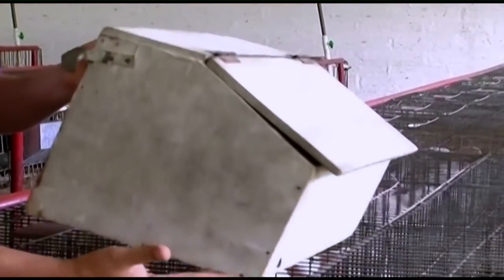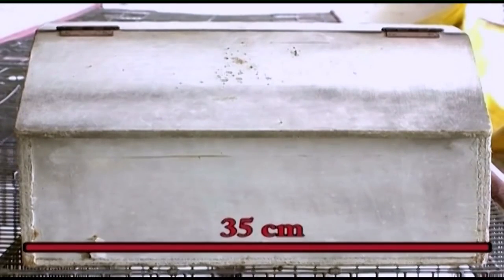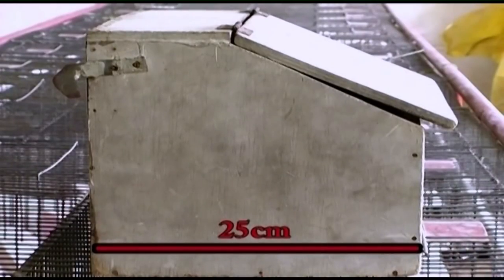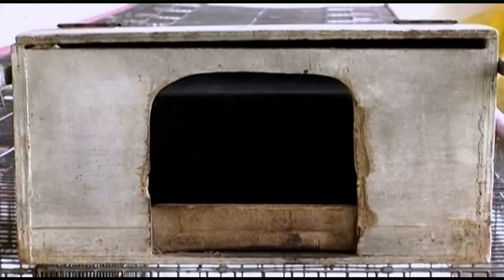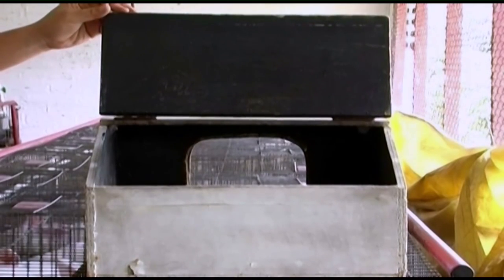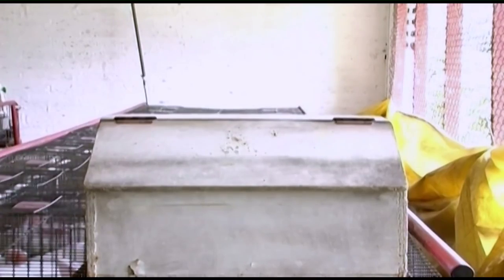The burrow the rabbits have in their cages is made of wood. That one is 35 centimeters wide, 15 centimeters in height as far as the door starts, and 25 centimeters long. On the back, it has an access for the female with a barrier of 4 centimeters to prevent the litter from going out. Moreover, it has a door that facilitates the follow-up, evaluation, and cleanliness of the small rabbits.